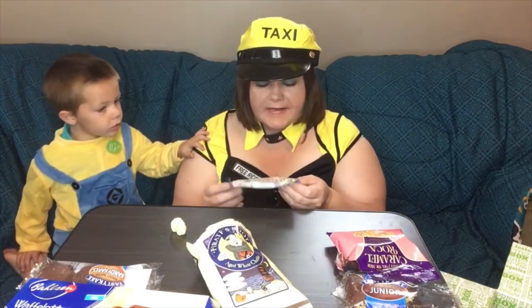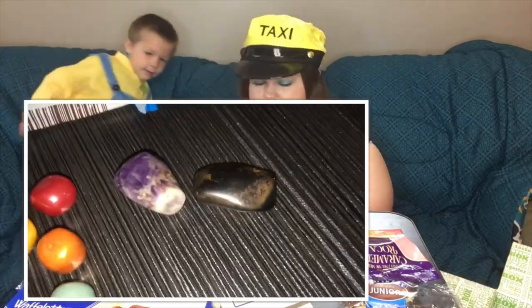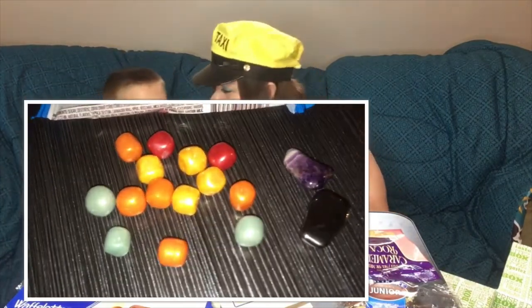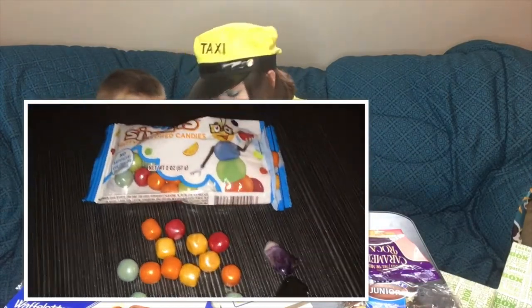These look so cool. Fruity flavored candies, and they're super shiny. My dad used to bring me home these rocks that were so shiny, and that's what they remind me of. The rocks in my jewelry box, don't they kind of look like that? Mm-hmm. That looks really cool.